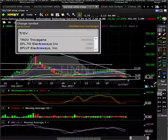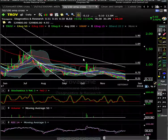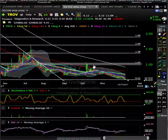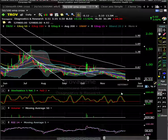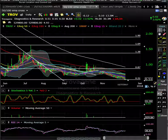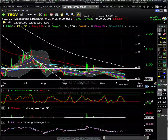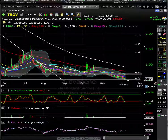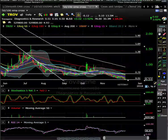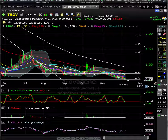TROV is a penny play. It is in a perpetual downtrend. They dilute the crap out of their shareholders. There has been insider buying at significantly higher prices. This is gapping up off the news they had last night, but this tends to be a pop and flopper. So do not chase this thing. Actually, it's already pulled back. It got up to about 78 cents or something last night. It's already pulled back to 58 cents.